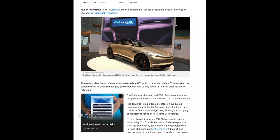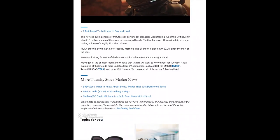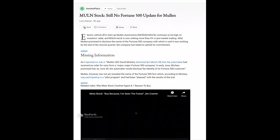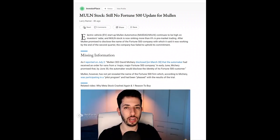That's likely the cause of a broken promise from the EV company. It said it would reveal details of a Fortune 500 customer by the end of quarter 2. It didn't, and investors are still waiting to learn more about that matter. Guys, I have to be perfectly honest. The fact that they didn't reveal that was not good for MULN stock, unfortunately. I'd like to say it's different, but I'm going to bring up the next article that we see, which is what tends to be the focus right now on MULN.